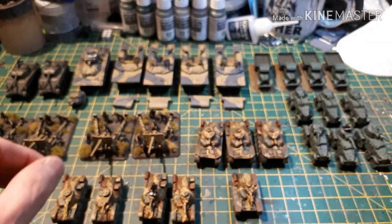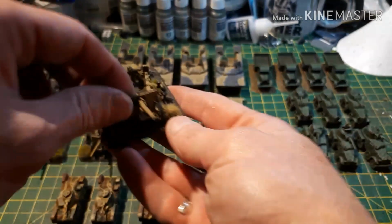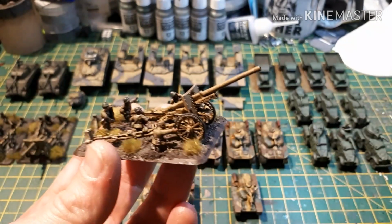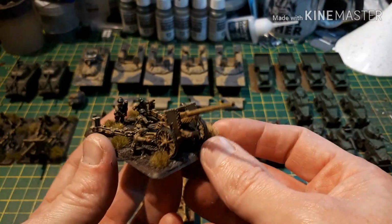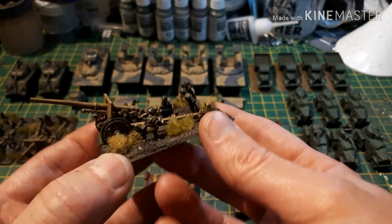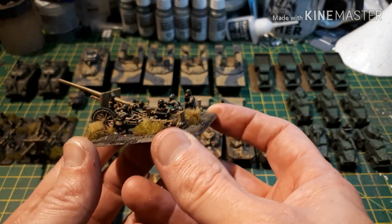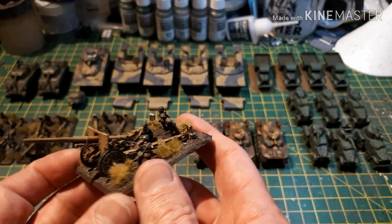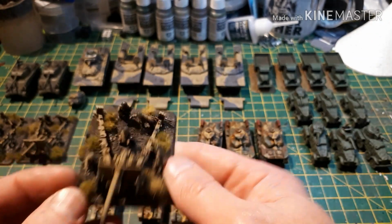Can't complain really. Now we're on to the guns. Whoa, my lighting's going really weird. There we go. I really did like these. I do like painting 15mm infantry. Not too much, otherwise it drives you insane, but just enough to make it interesting. These guys are really cool.